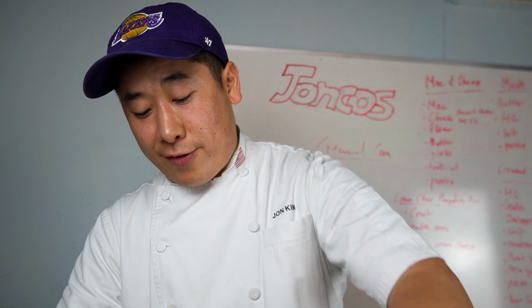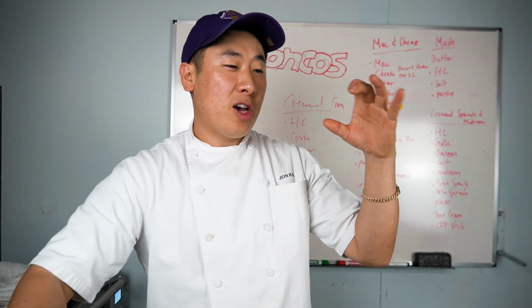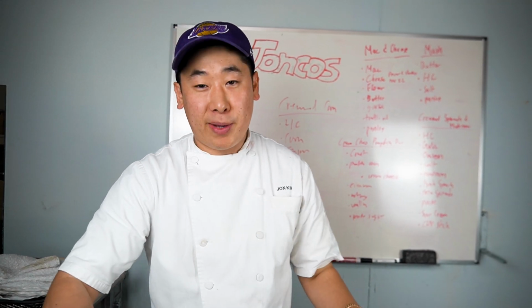So a really cool trick that would be nice to use, but I don't have the tools, is getting a canned corn and fresh corn. You cut the fresh corn and then you partially blend this canned corn, and so you get a mixture. You get like a corn puree with pops of kernels in there, and I would think that's probably the best cream corn out there. So try it.